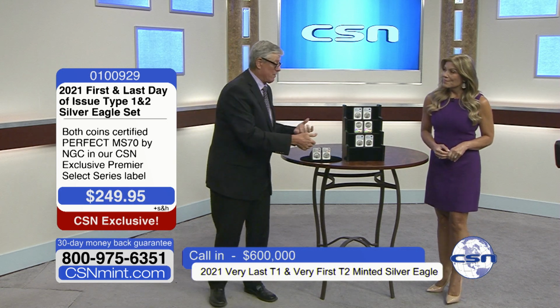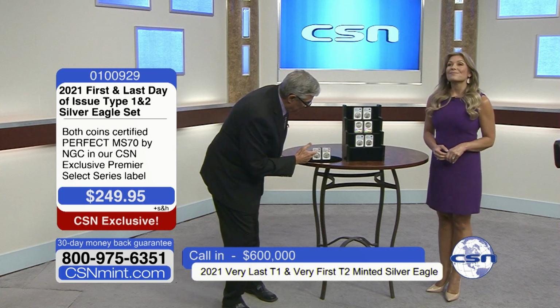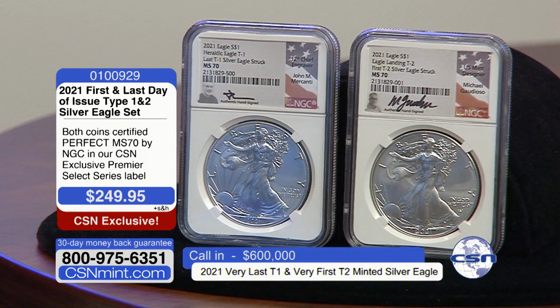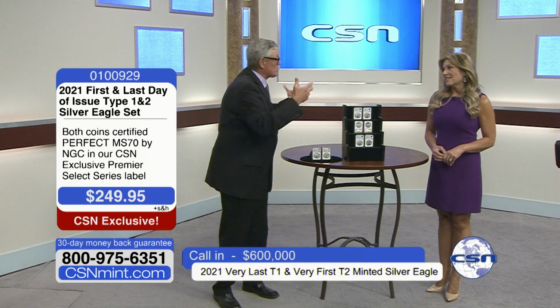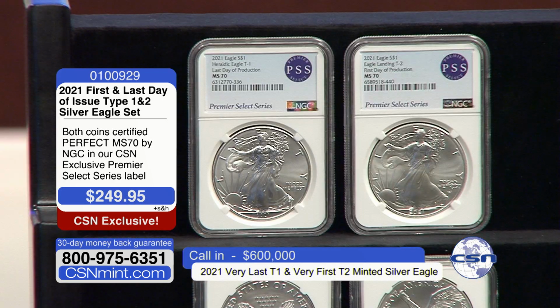I have, obviously, one set only, certified by NGC, signed by the designers of the reverse of those, and struck by Mint Director Ryder for a mere $600,000. You can own that pair, this piece of numismatic history. Now, if you don't happen to have $600,000 laying around, I have this set for you for $249.95. Much better.